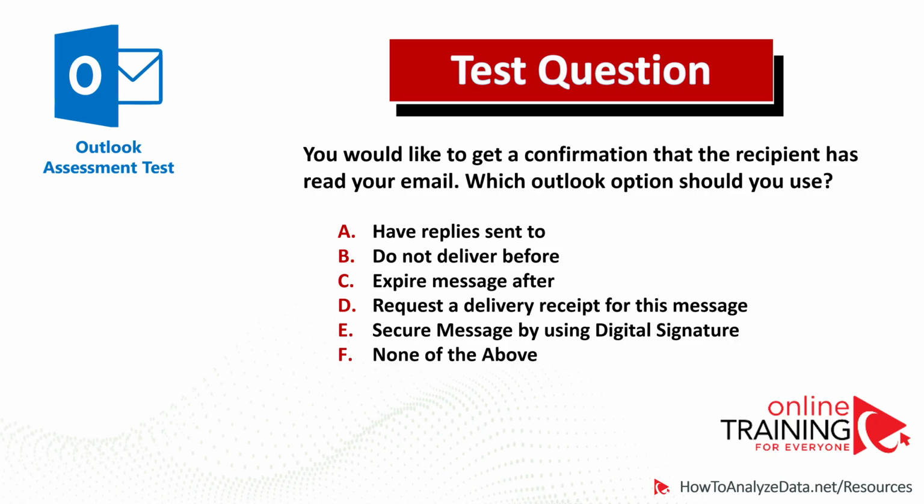Have replies sent to, do not deliver before, expire message after, request a delivery receipt for this message, secure message by using digital signature, or none of the above. Do you think you know the answer? Let's see how we can get to the correct answer together.